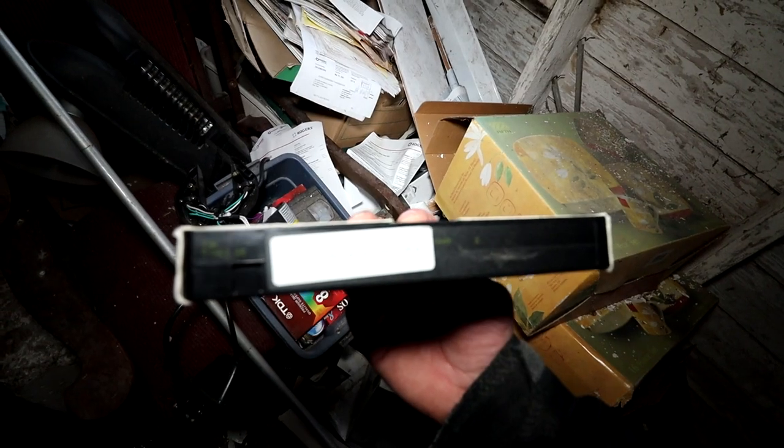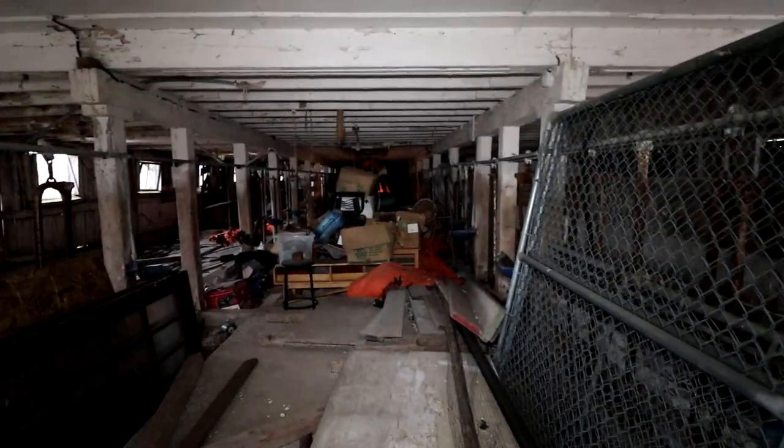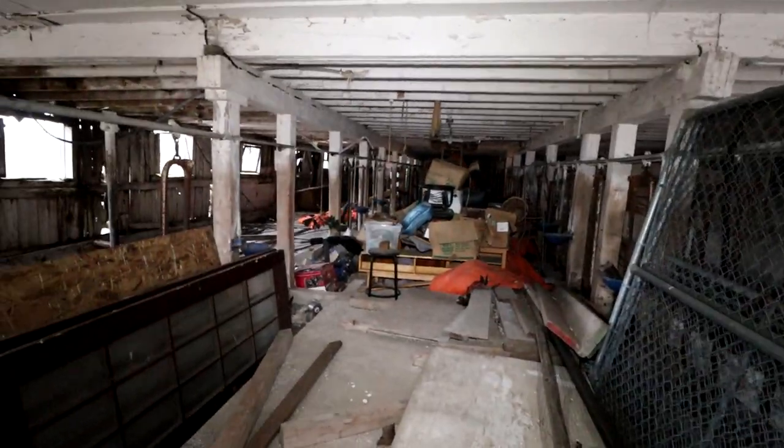We got Rocco's Reverse Gang Bang. What? Oh my god. So, I think I just found a big pile of porn. Yeah. They're like homemade VHS tapes. There's nothing printed on them, but they're written on.